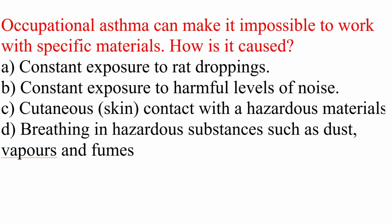Question: Occupational asthma can make it impossible to work with specific materials. How is it caused? A. Constant exposure to rat droppings. B. Constant exposure to harmful levels of noise. C. Cutaneous, skin, contact with hazardous materials. D. Breathing in hazardous substances such as dust, vapors, and fumes. Answer: D. Breathing in hazardous substances such as dust, vapors, and fumes.